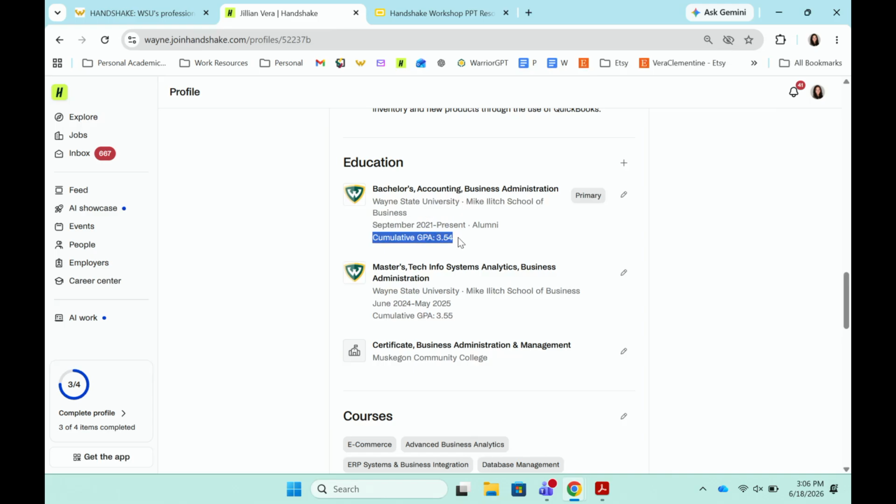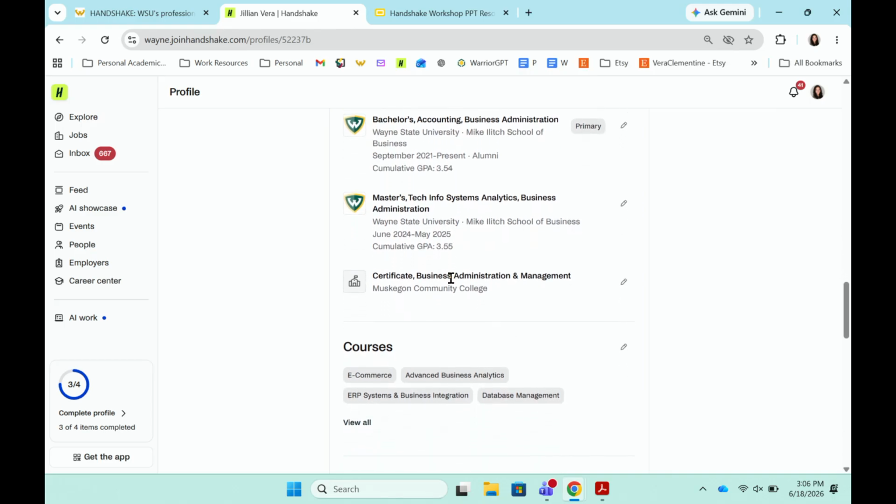Here's that GPA. You can also add that on here. We do recommend that if your GPA dips a little bit below 3.0, maybe we leave it off. But if you have a 3.5 or above, or even a 3 and above, I would say to list it on here. Recruiters don't use GPAs as much as they did in the past, but that's still definitely something that they look at. So if you have a strong one, I would definitely recommend keeping it on there.